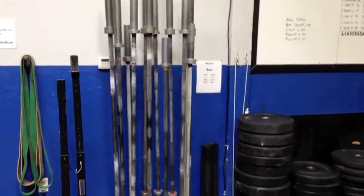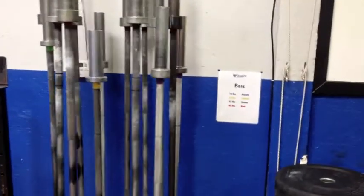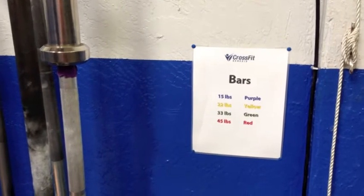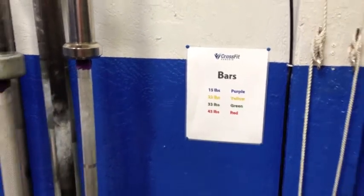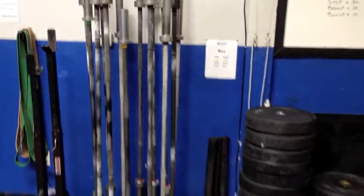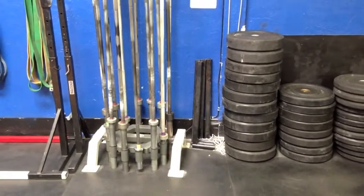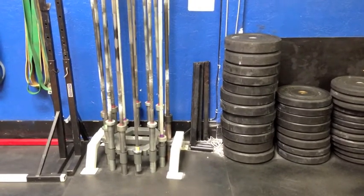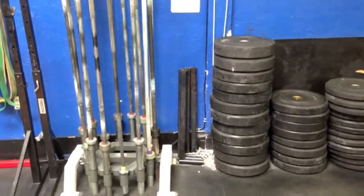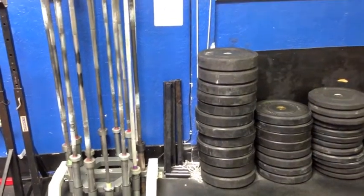Barbells are here, color-coded with tape. Red, yellow, green, or purple, and a sign on the wall that tells you what weight those are according to the color. Although a lot of our members don't seem to see that sign, and so we still get questions about what weights the bars are. Down here, some dip attachments for the squat rack, which sit there and hardly ever get used because they're a little bit of work to take in and out. So they mostly just sit there. Don't get in the way too much, but they're not used.